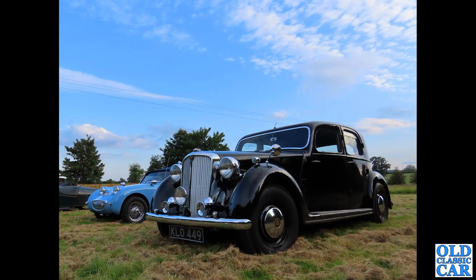This was at an evening meet we went to. In the foreground is KLO 449, that's a P3 Rover from 1949, about 2.1 litres, the engine in that particular car. Alongside it's the good old Austin-Healey Sprite Mark 1, the Frog Eye or Bug Eye Sprite.